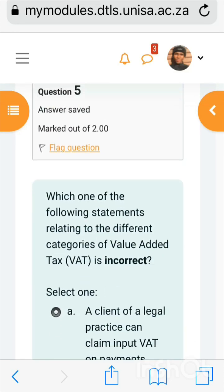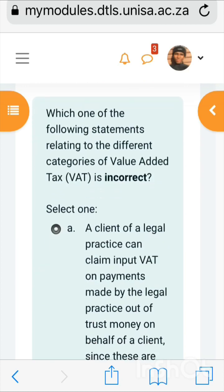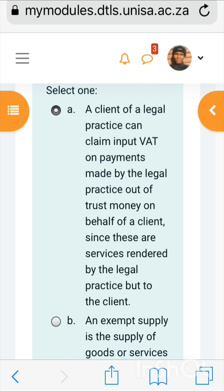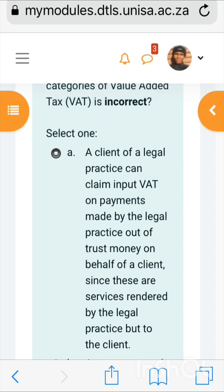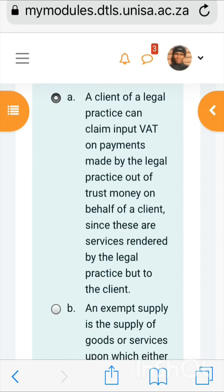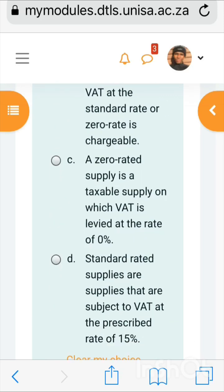The following question says, which of the following statements relating to different categories of value-added tax (VAT) is incorrect? So you have to look for the incorrect one. For me, I selected the first one, which says that a client of a legal practice can claim input VAT on payments made by the legal practice out of their trust money on behalf of the client, since these are services rendered by the legal practice to the client. So this is totally incorrect, because we all know that the client is the one who has access to the trust fund, the trust money. So for me, that was the incorrect one.